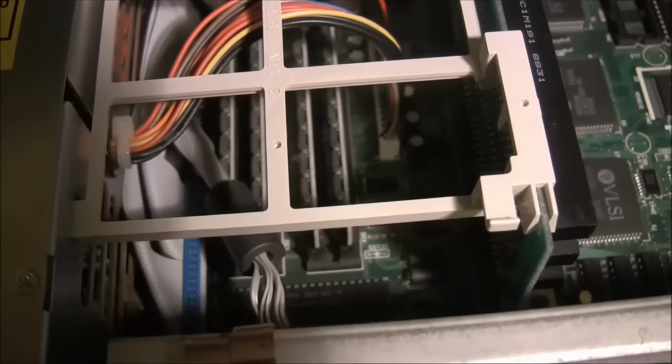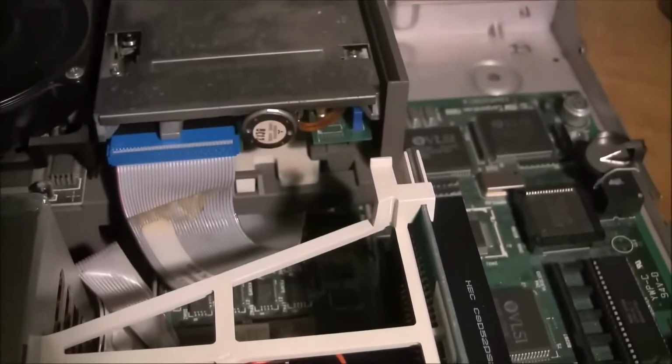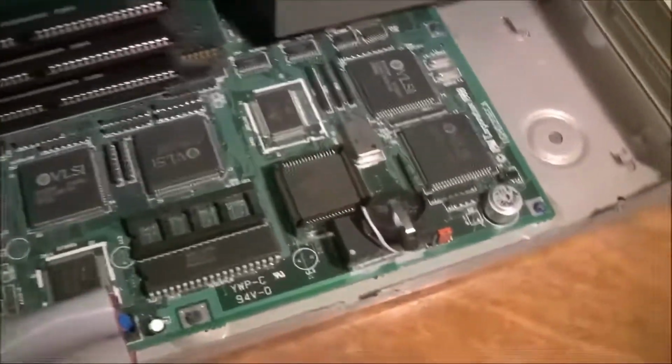Here you can see the 4 RAM SIMs plugged into their sockets. We've got 4 megabytes of memory on this computer. There's the floppy disk drive. Strange sort of connection. It's a card edge connection rather than a more conventional type of connector.